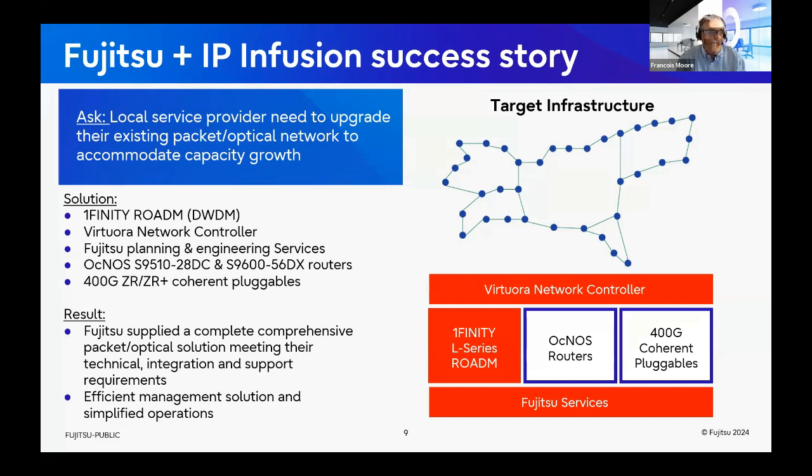Essentially, the best of breed technology from the optical perspective was coming from us with the ROADM and also the services that we're known for. And the layer 3 IP Infusion was really critical and instrumental in securing this win. And it's really the best of both worlds getting together to provide a single solution for the customer. Kelly, back to you.